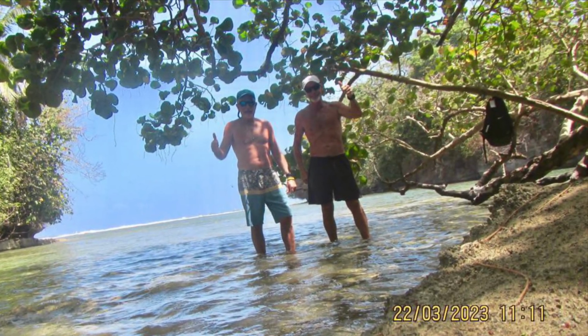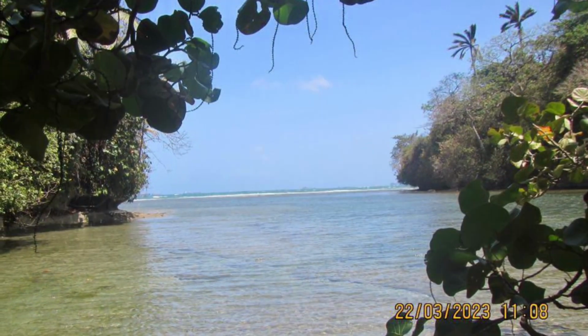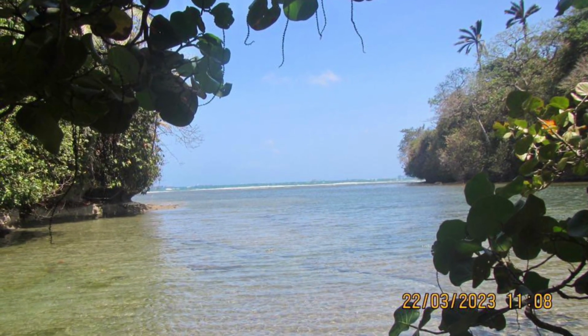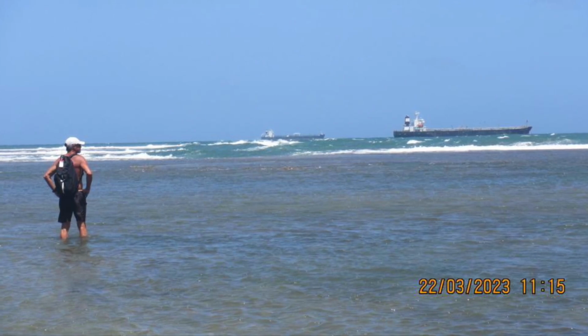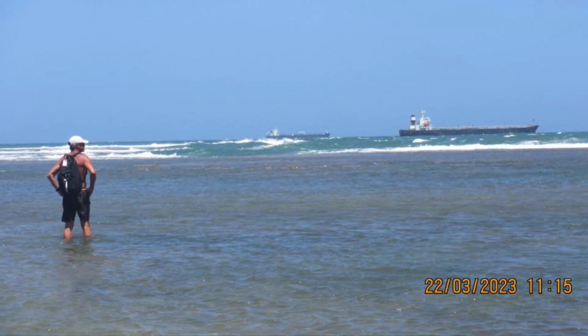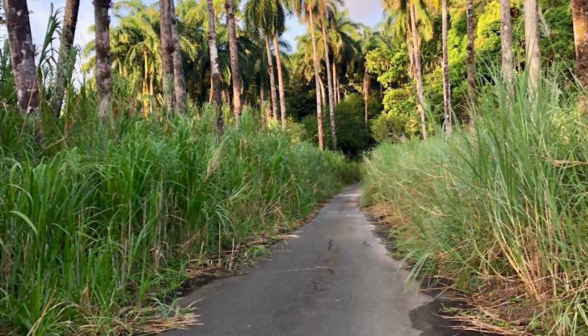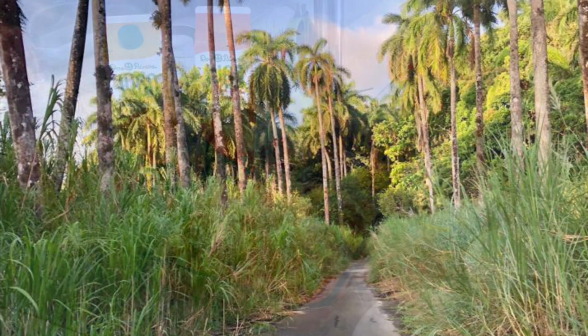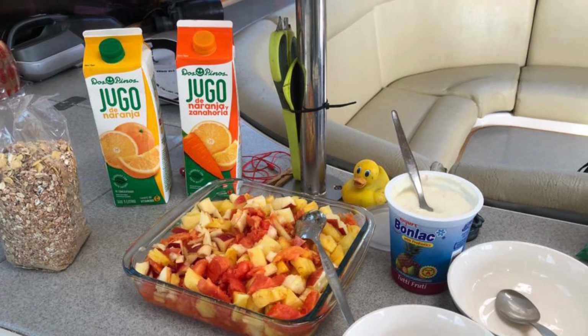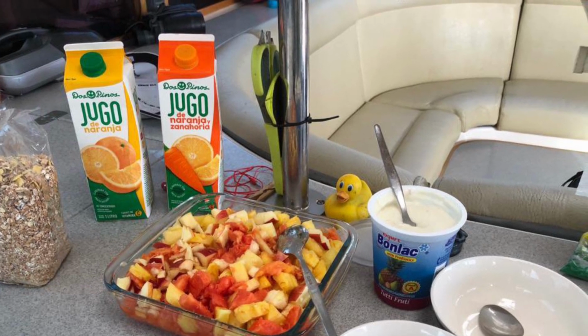Jeff and Pete, or should I say Harrison Ford and Steve Irwin, exploring the local nature of Panama. Yeah, some beautiful areas around the marina. A quiet beer before we went to the Sunday braai barbecue at the marina.